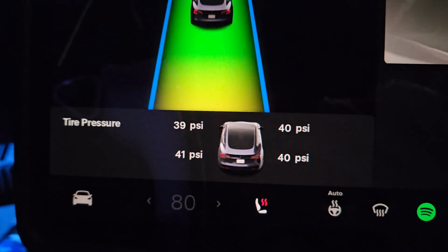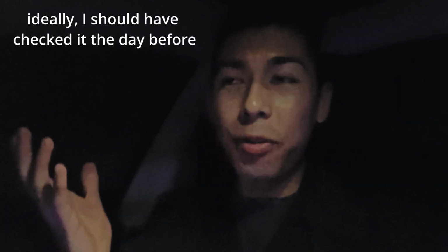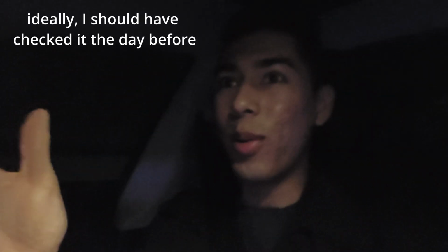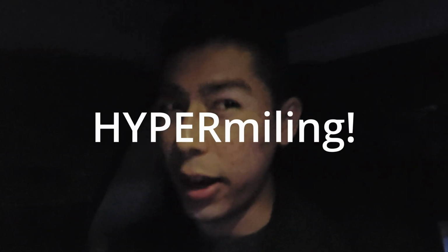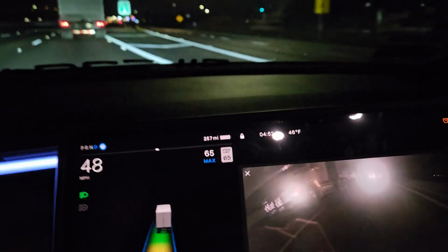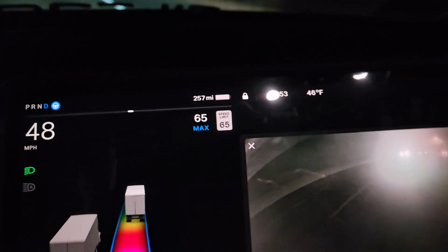My tire pressure is not optimal. It should all be 42 cold, but I didn't want to fill it up this morning as I thought it would be better to just get a head start on my road trip because I'm going from Sacramento to Los Angeles. Now, that's about 6 to 8 hours of normal driving, but what we're going to be doing is hypermiling. Yes, hypermiling. I heard that a while ago, so I'm going to call it hypermiling. But essentially what it's doing is trading time in exchange for more miles.